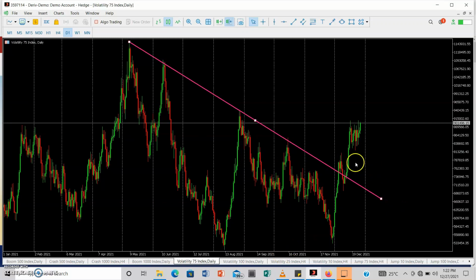But as you can see right here, that position has since been broken. We had a breakout, we had a retest to that position, and we had a continuous breakout after, right? So this then shows that we are now in an uptrend, we're having upward momentum.